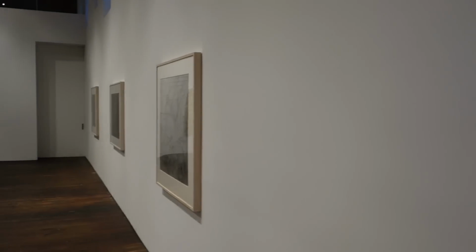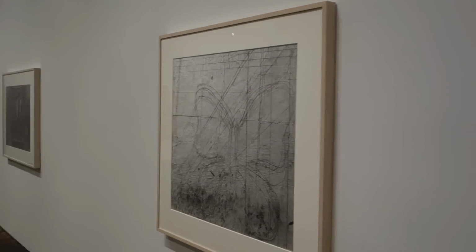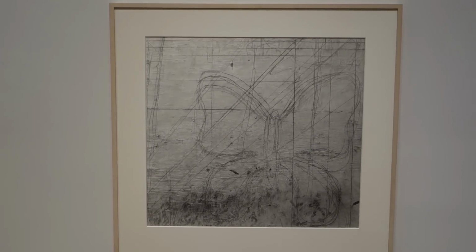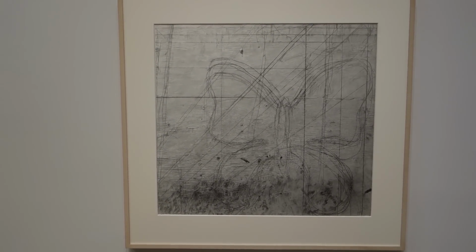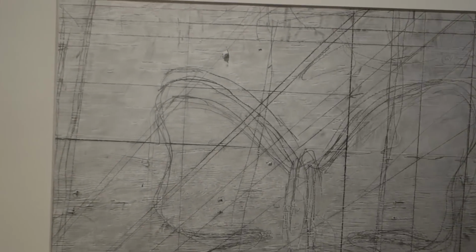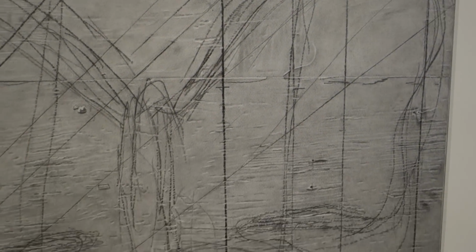We'll just walk down these row of drawings. This is titled Studio Wall. This is 2014, graphite on paper, 32 by 34. And yeah, you can get this for 85 grand.